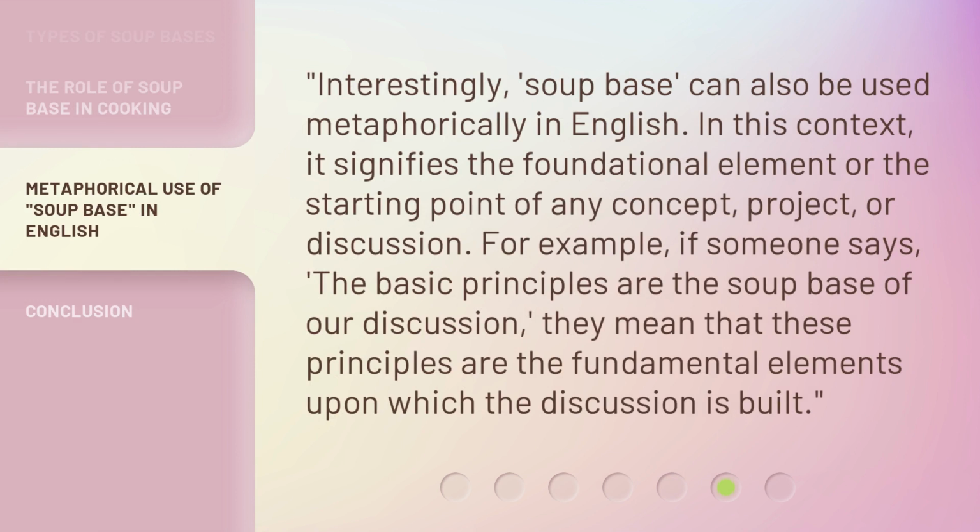Interestingly, soup base can also be used metaphorically in English. In this context, it signifies the foundational element or the starting point of any concept, project, or discussion. For example, if someone says, "The basic principles are the soup base of our discussion," they mean that these principles are the fundamental elements upon which the discussion is built.